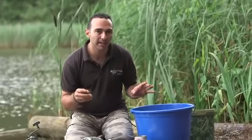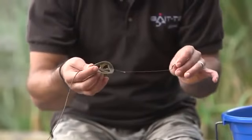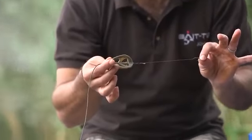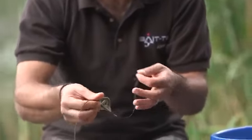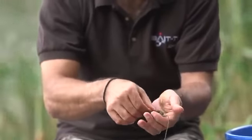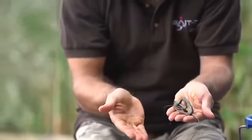Now that I've got my ground bait mixed, method feeders. This is the one I've opted for, an open type. Hook link that I like to use is a braid over a mono, purely because of how supple it is, and I like to bury the hook inside the actual feeder itself.